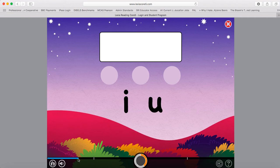Dim. So now this bar down here you can see is blue. And that's kind of a visual alert to a teacher or a parent, whichever adult is monitoring the student, that, oh, we're in reteaching. We need to take a close look at this skill if the student gets this one wrong.